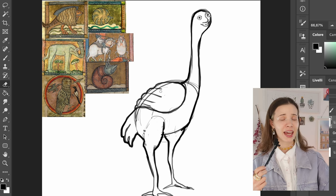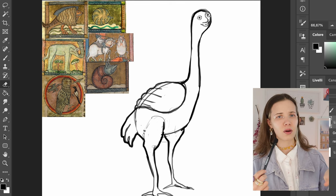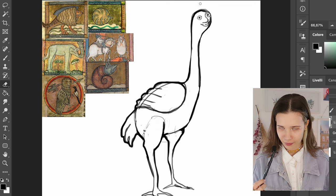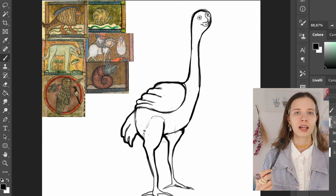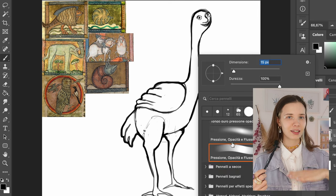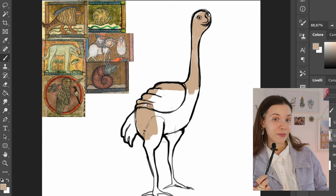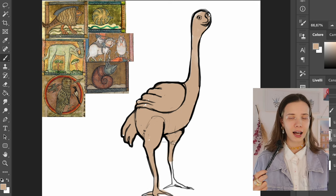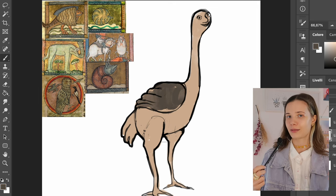So the artist goes and draws. Of course, there are chickens in the village, so the chicken part is okay. But then the artist goes and draws the neck. He doesn't know what's going on from here to here. So it goes with the imagination again. And I saw this reference of an owl that had a body that looked like an owl. That was great.